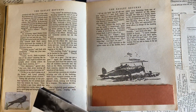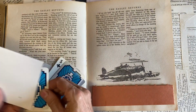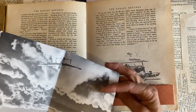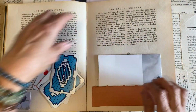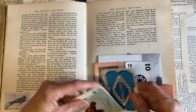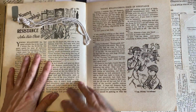This is The Eaglet Returns, and it's a story about aircraft, and I have a book about Lancaster bombers, so I put this page in about Lancaster bombers. It's just a little page with some images of Lancaster bombers and some odd cards that just took my fancy, really. There's not a set of anything here, it's all a bit random. Just a few playing cards that you can use as bookmarks or whatever you like.